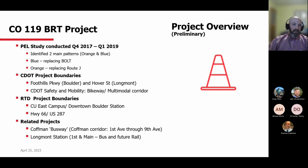The RTD project extends beyond that central CDOT project and extends from the East Campus on CU and the downtown Boulder Station. And up on the north end, it ends at a proposed park and ride at Highway 66 and 287. There are also a couple of related projects that fit into the bus rapid transit. One is a Kaufman busway, which is proposed bus lanes and new stations along Kaufman between 1st and 9th, and the Longmont station at 1st and Main, which will be a bus transfer facility and a future rail station when the North Line extends to Longmont.